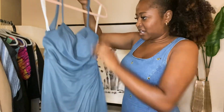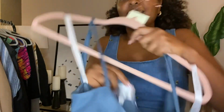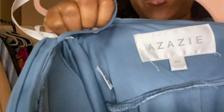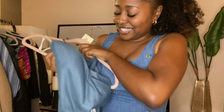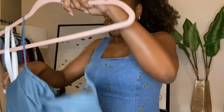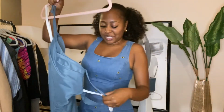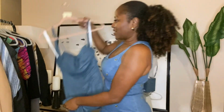I don't know where the fabric tag is. Oh. First of all, I never showed you the brand tag. Azazi, size 6, and then the fabric tag is right up here with it. 100% polyester, and the lining's polyester too. So in and out, all polyester, but very beautiful, very gorgeous dress, pristine condition. I looked this thing over 16,000 times.